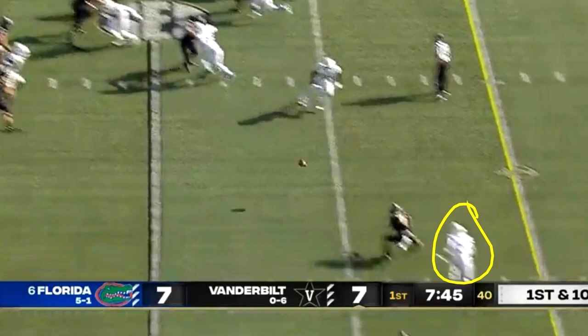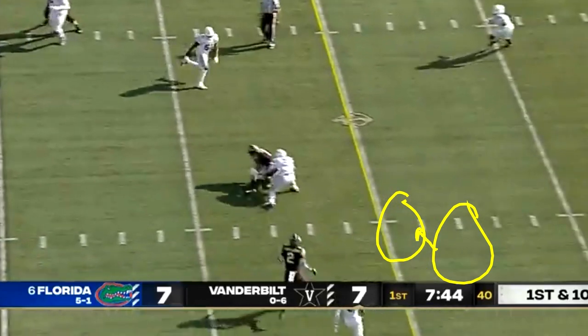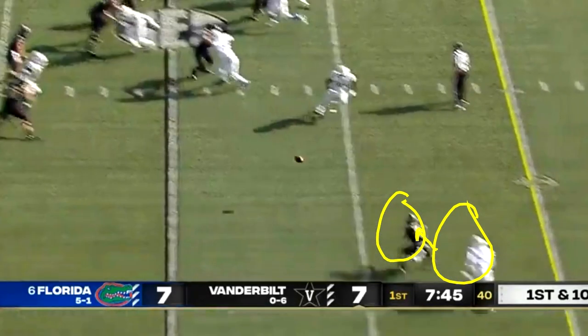Now, you can play off man. There's nothing wrong with playing off your man or off in zone. It can certainly be done. But if you do it, Brad Stewart wants to be about ready to contact this receiver so that this pass is incomplete. Instead, this ball is going to get there. He's going to catch it. He still has it. Now he's moving, and then he contacts him. This is just way too late.